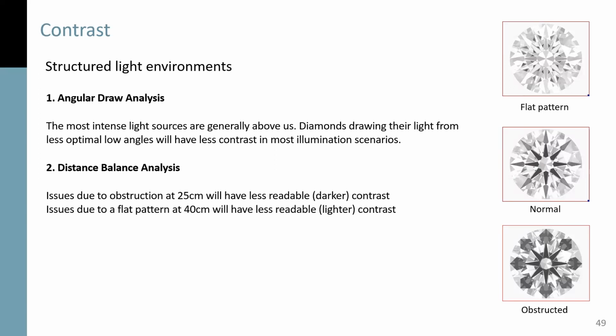Next thing, our distance balance analysis. We can see on the bottom example here on the right an obstructed, shallow combination that draws a lot of darkness when a viewer gets close. And then at the same time, at 40 centimeters, if there's no pattern whatsoever, we call that flat. And that's something you don't want to necessarily have either. What's really a tribute to Marcel Tolkowski is that he generally was spot on. Over 100 years ago, the man was spot on in essentially scouting where the optimum performers are.